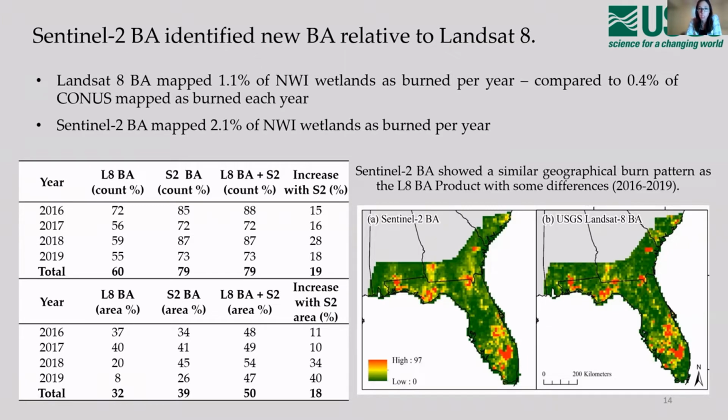So a pretty substantial value add here. When we zoom out to the entire study area, we found that the Landsat burned area mapped 1.1% of the National Wetland Inventory wetlands as burned per year. And you can compare that, Todd had mentioned that 0.5% of CONUS is mapped as burned each year, and this really demonstrates the prevalence of wetland fires. And the Sentinel-2 mapped 2% of the National Wetland Inventory wetlands as burned per year. And this really further demonstrates the value add of using Sentinel-2 together with Landsat 8.